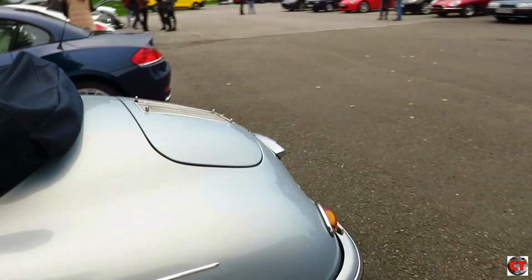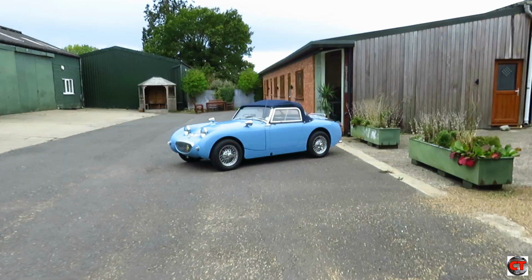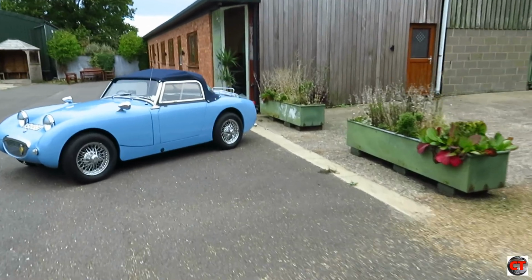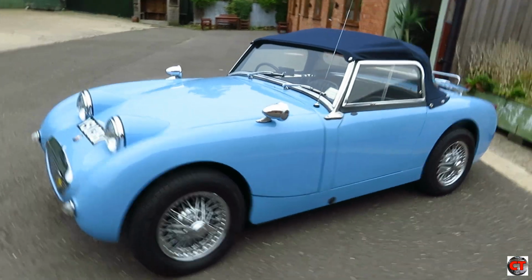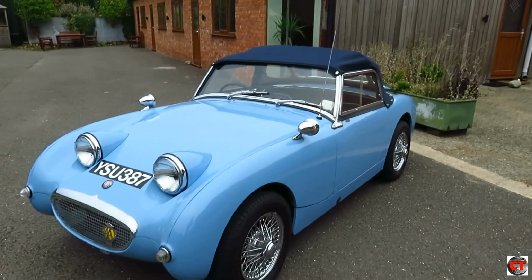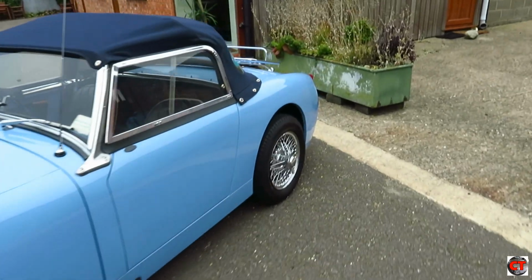A modern interpretation of a very iconic swoopy shape. Gone down this random small lane just from the car meet over there. I'm not sure why it's parked there. There's this lovely Austin Healey Frog Eye Sprite. I don't know why it's parked down here, because the car meet's sort of all the way over there.